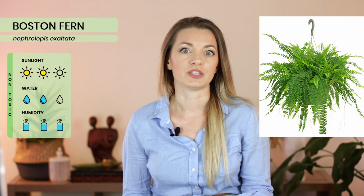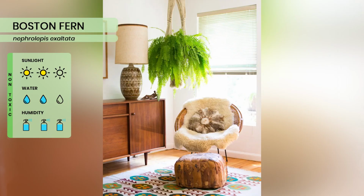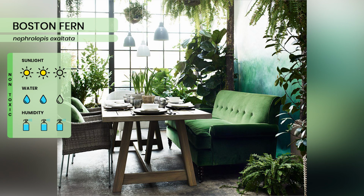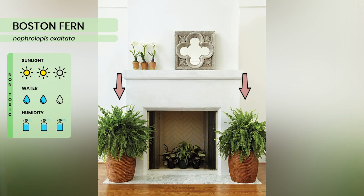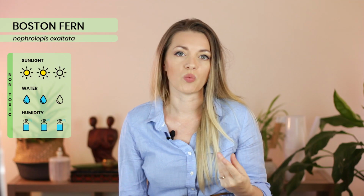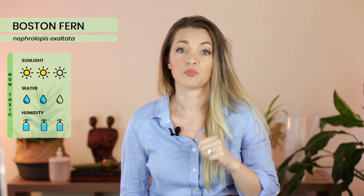Everyone knows what a fern is, right? They're beautiful bushy plants with serrated fronds, and they're a beautiful vibrant green. They're really great because they're very tolerant to drought, and although they do require quite a moist soil, they can go periods without water. They are non-toxic to pets, which is great.